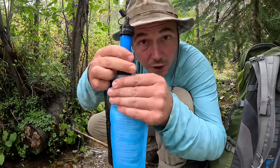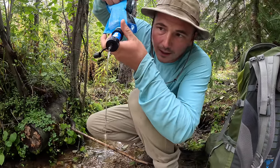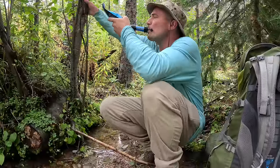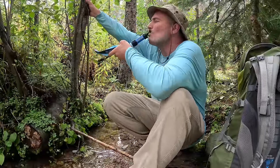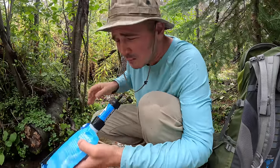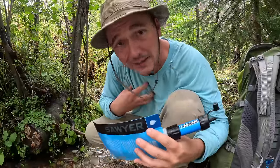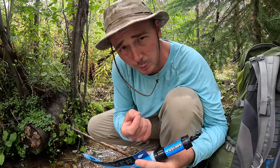All right, screw our filter onto there. There we go. And then the first couple of drops, I'll just flush that filter real quick. Oh, brain freeze. Oh, it's such nice cold mountain water. So cold, but it feels amazing. But I'm just trying to drink as much water as possible so I can fill my system with water and stay hydrated. That's the most efficient way to carry water with you.